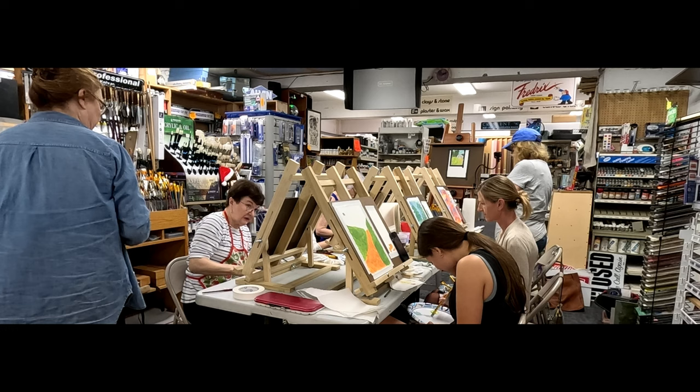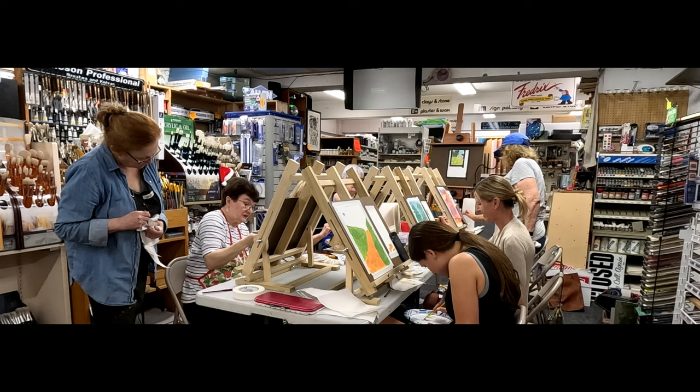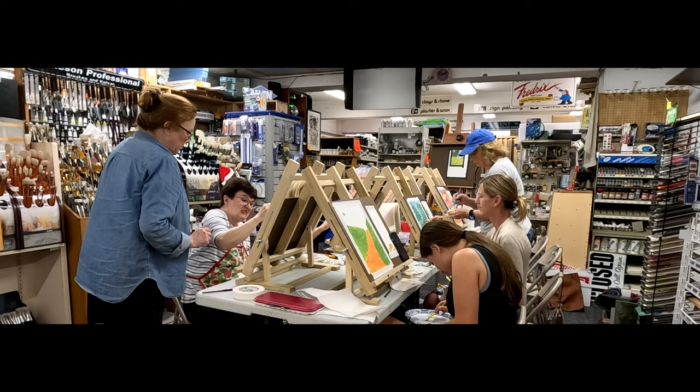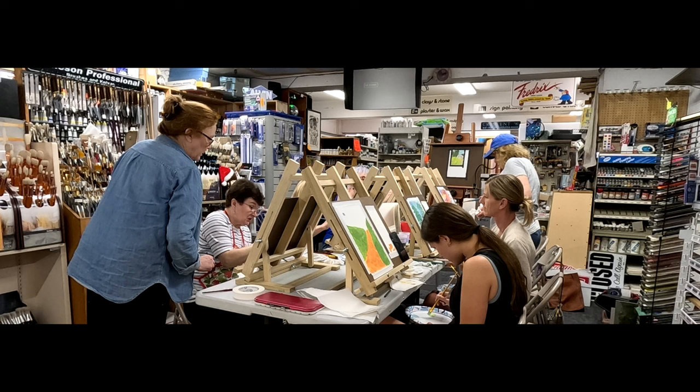Okay, is that working better? No. Your brush is still a little wet. So dab it. So then add some more paint on. Maybe add a little burnt sienna, maybe. Yeah, just a touch.